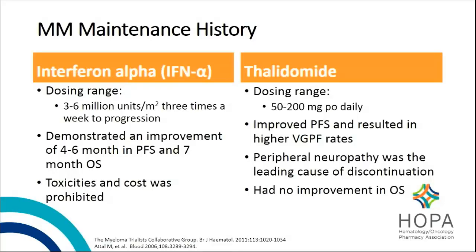Then it was moved over to thalidomide, which improved progression-free survival, but actually had no improvement in overall survival. And ultimately, a lot of patients couldn't tolerate this drug either due to peripheral neuropathy, and almost a quarter of patients had to discontinue therapy due to that. As of 2017, the NCCN guidelines have actually removed both agents from maintenance therapy recommendations, so this is kind of like in the past, probably not going to make a recurrence anytime soon.